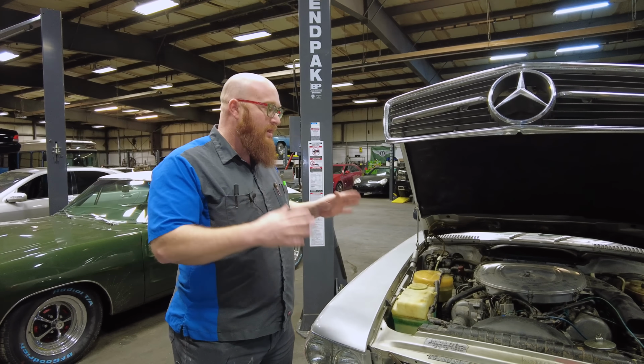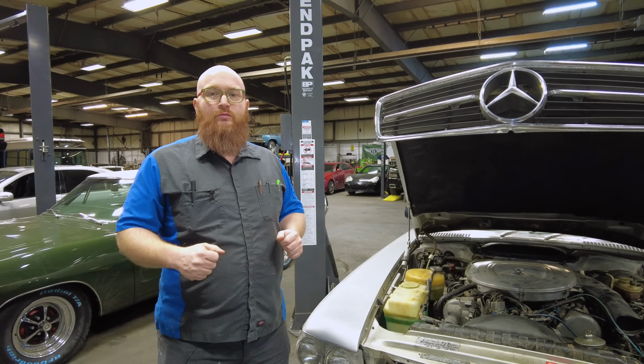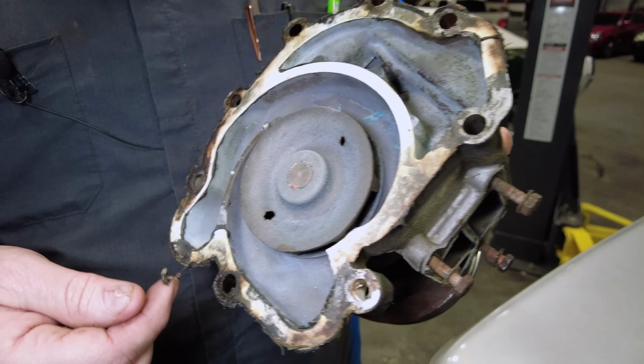So the question is, where'd the coolant go? Let me show you. Here's our water pump, actually where the gasket is. You can see someone's tried to silicone it before.